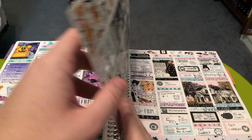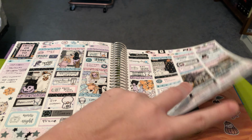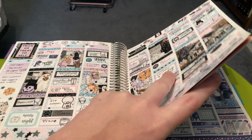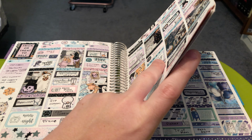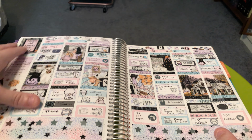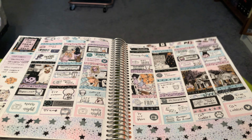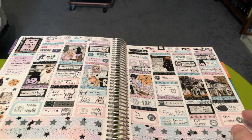Really pretty foiling. And then we have September 20th through September 26th. And this is a really pretty kit called Trick or Treat from Caress Press, and I paired it with a silver star foil bundle from Caress Press as well.